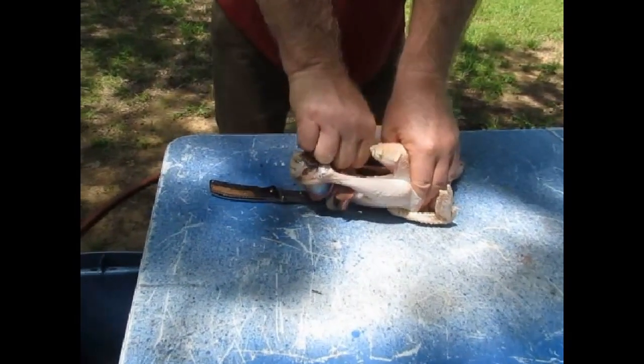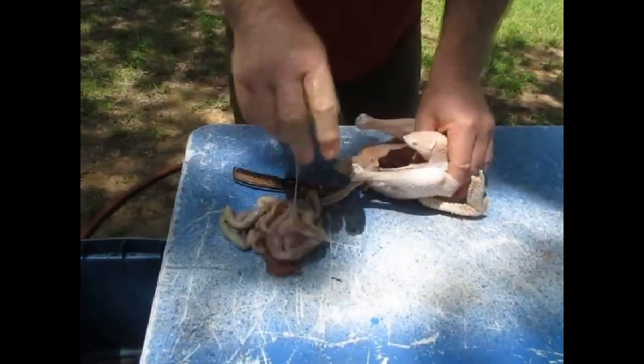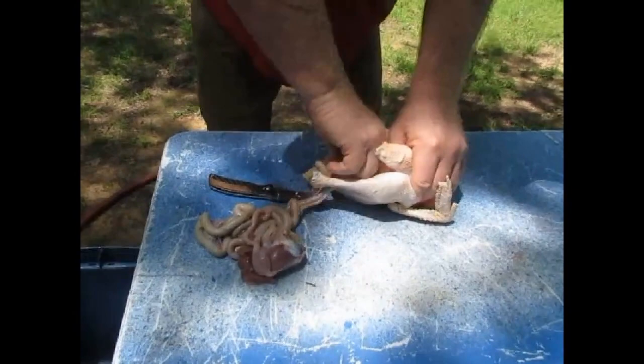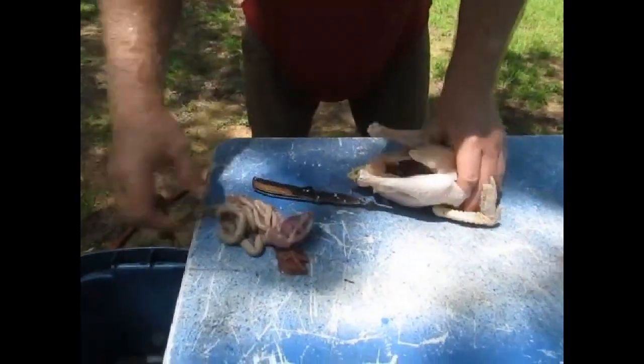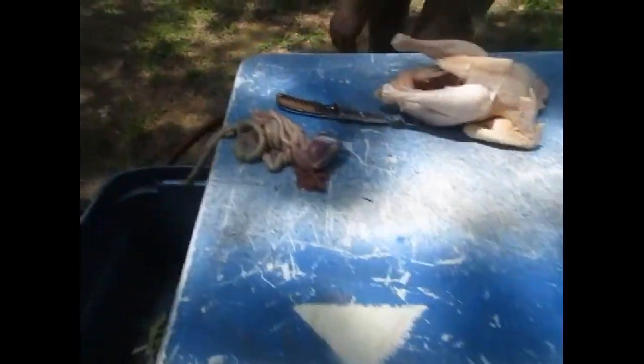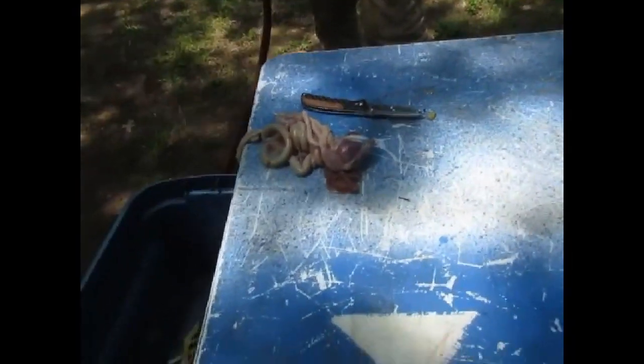That's the daggone esophagus, and it doesn't want to come out. There it goes. Uh-oh. I'm going to wash some of this out right here. Now we want some of that. Some of that is good eating, and we will keep it and eat it.